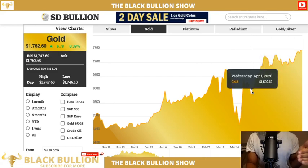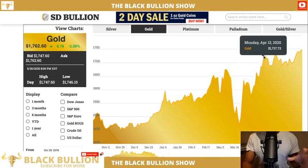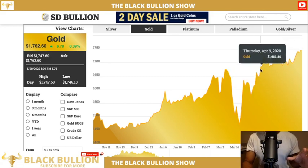Now, this pattern in technical analysis is called a pennant. And after the initial bullish climb, you'll have a short period of consolidation in gold pricing before the price continues to rise, in a continued bullish pattern. And this creates the initial flagpole that you see here and the pennant that you see here.